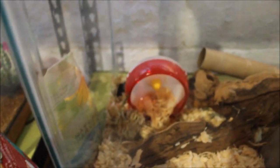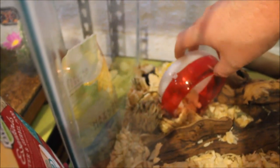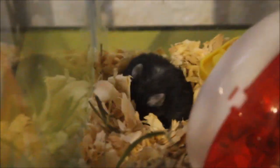Below her, we have Nibbler, the dwarf hamster. He's a Russian dwarf hamster, also I think called a Hungarian hamster, Campbell's dwarf hamster. I don't know. There's so many of them. And he's doing good. He's very cute, not very friendly. I like to think he's like a little tiny bear. Looks like a little black bear.